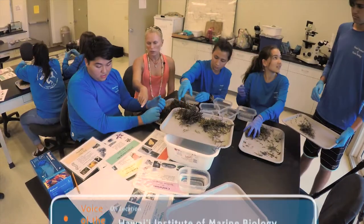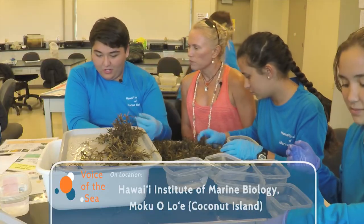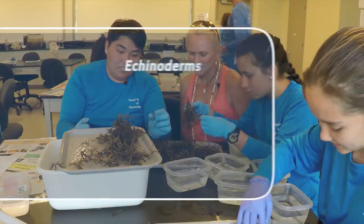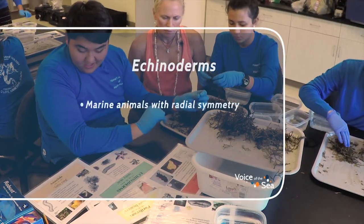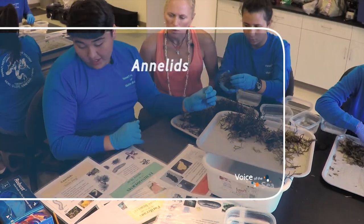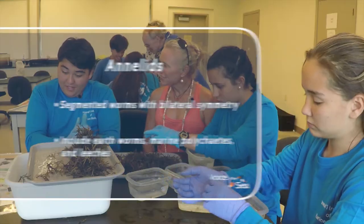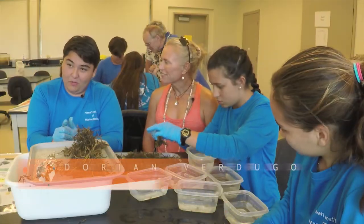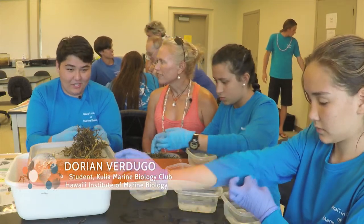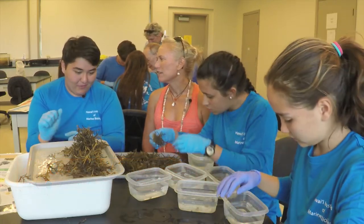So these cards help you identify what you're finding? Yeah, exactly. We look at the description of the stuff and then we determine if this is an echinoderm or... Well, it's an echinoderm because it's a worm. Or an annelid. Oh, it's an annelid. I've learned that the whole marine biology career has more to offer than just studying dolphins or whales. I didn't know anything about these before I started.